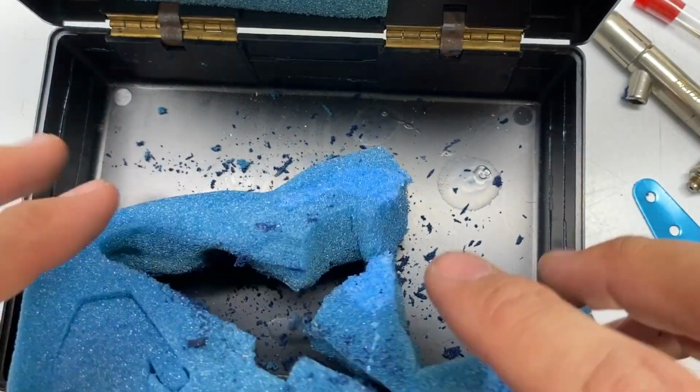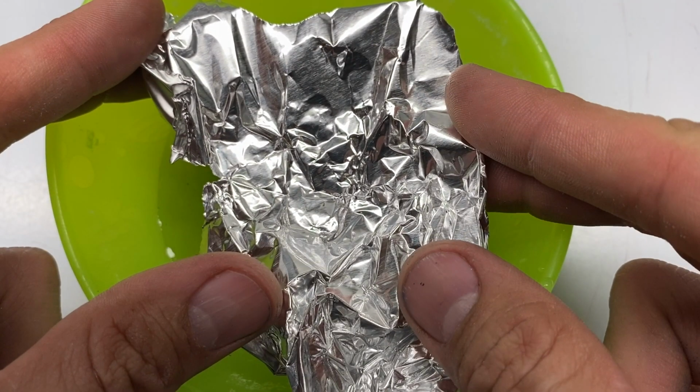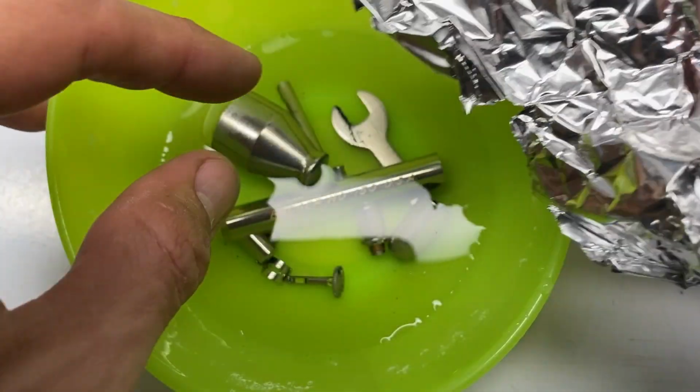But hey, what do you see here? We got a wrench. We find a great way to be able to clean these things, and it's something you don't normally think of. Yeah, that's right. It's aluminum foil. You think aluminum foil to clean an airbrush? Okay, I'm listening, but my eyebrows raised.